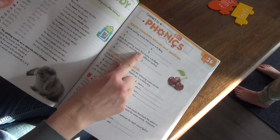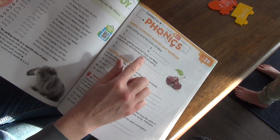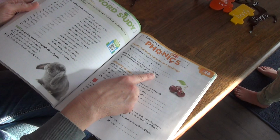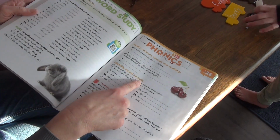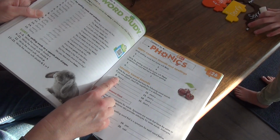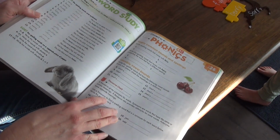Then write the spelling words that rhyme with flurry. And she will do all of that. And it says underline the word that has a different spelling. So it'll rhyme with flurry, but it will spell different. And then she's going to identify the vowel sounds. So she's going to find the word that has the short E sound, the short U sound, the short O sound. So I really, really like the phonics section here.